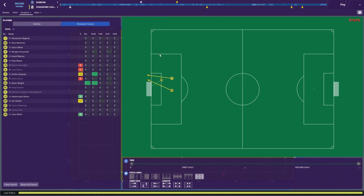We didn't need to because this goal came from a throw-in, which is why Martinez was so far forward, and it allowed Wright to get into that position. But I noticed that that was a situation where we looked effective. We scored a goal from it in this game, after all. So the best chances in this game for me were these three here.